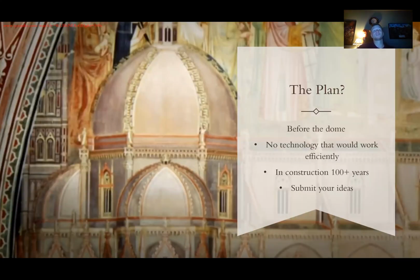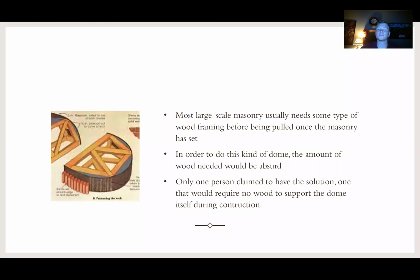So the plan, ironically enough, the church wanted to make their next cathedral different, right? They had planned in advance this grand dome that sat in the cross section of the cross shape of the cathedral. Sadly, the cathedral had been under construction for over 100 years and still did not have a solution to build this grand dome. The committee began to get tons of proposals flowing in, and all but one seemed to answer what they were looking for. As you can guess, our man Brunelleschi actually submitted a plan that would favor his idea for this construction, and the committee actually liked his idea.